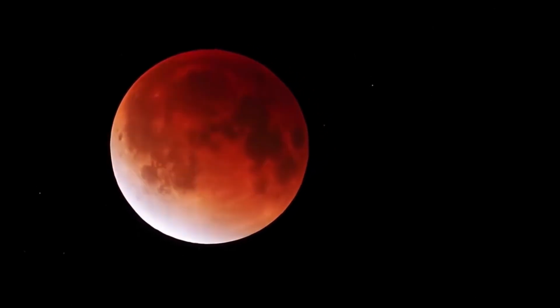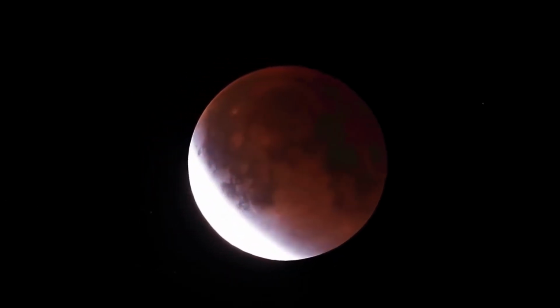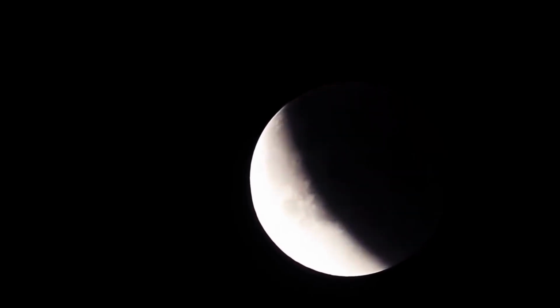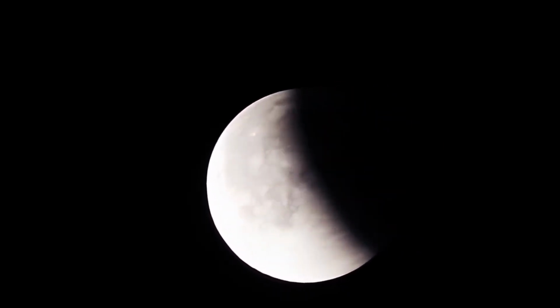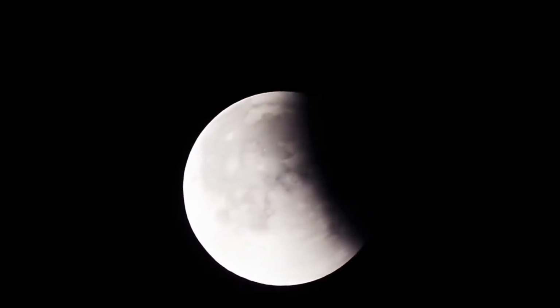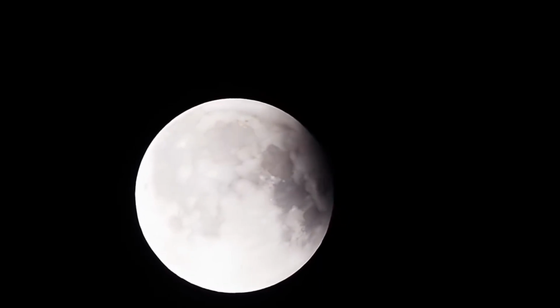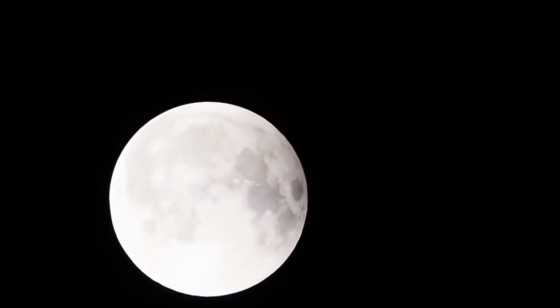I want to stress that when we talk about movement, we're talking about the rotation, the clockwise rotation of the face of the moon. We're not talking about the speed of its orbit, but we will be touching on that topic as well. But now I'm talking about the rotation of the face of the moon. That's what we're going to talk about today.